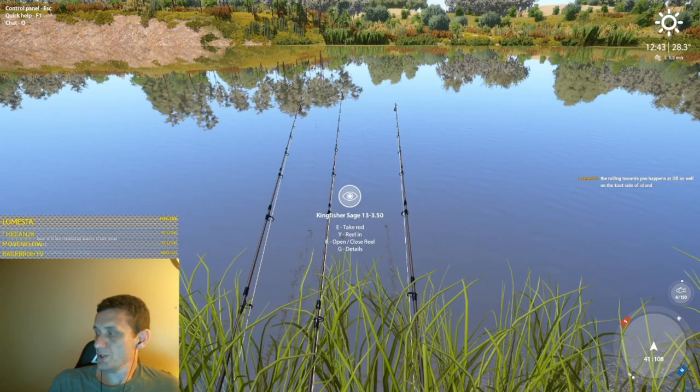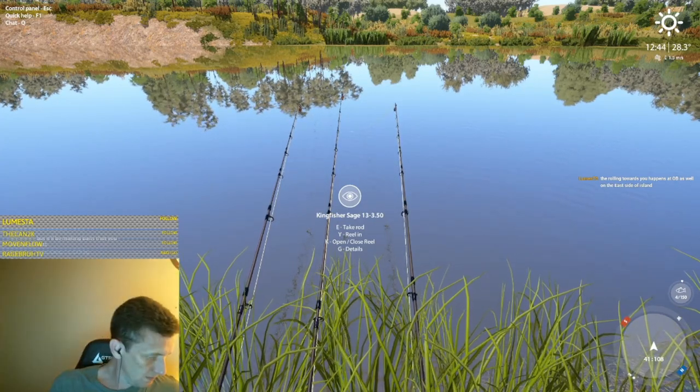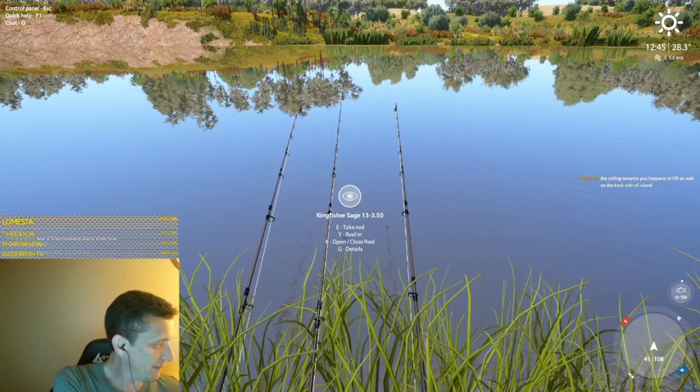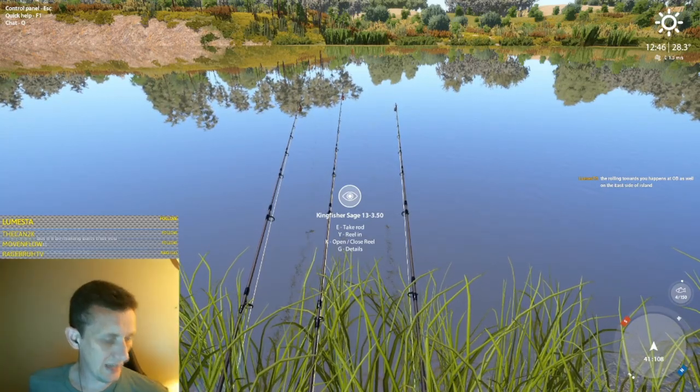The rolling towards you happens a lot. How about that static noise? The rolling towards you happens a lot at Old Berg as well on the east side of the island. Interesting.